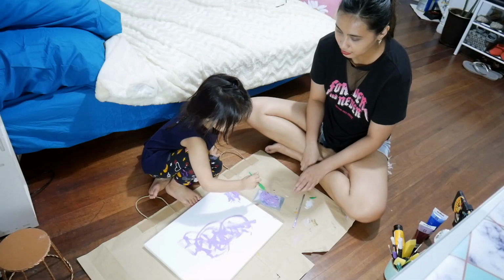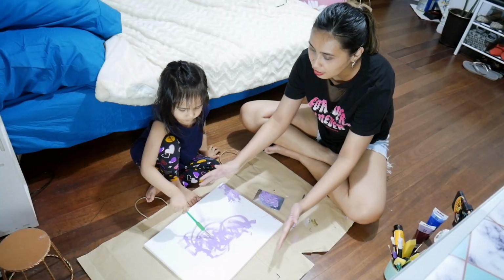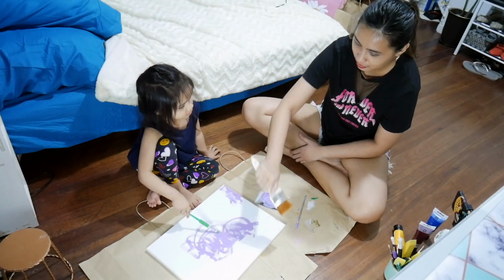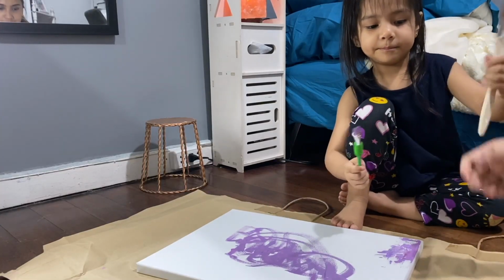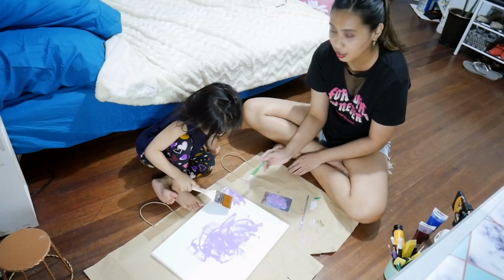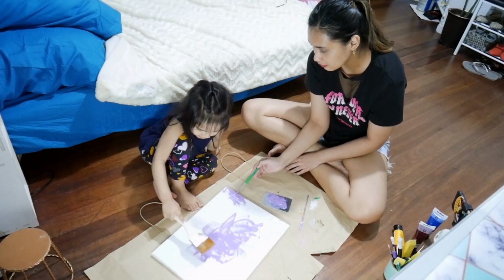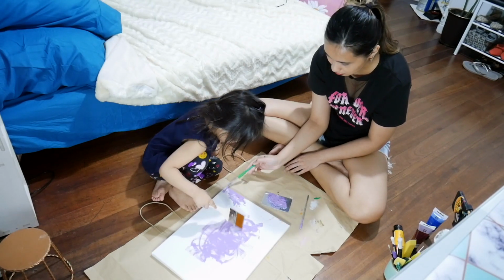You want help or you can do it? I can do it. Okay. I need you to fill up all. You want a bigger one? Bigger one? So you can fill the whole thing? Yeah, I need. Like that. Ako, gagawin ko naman yung gilid-gilid. Kasi gusto ko pag hiram ko siya sa wall ko, pati yung gilid may color.